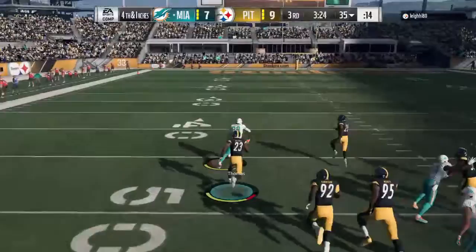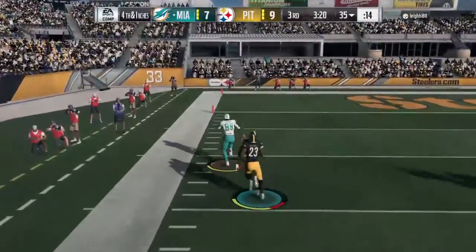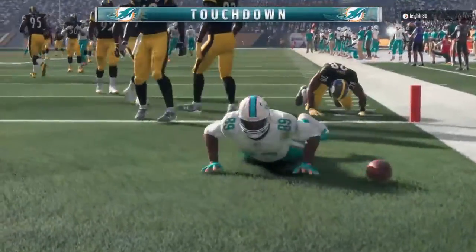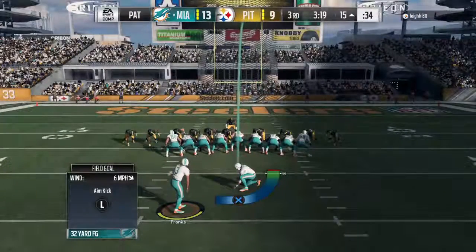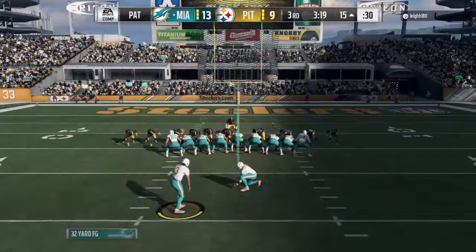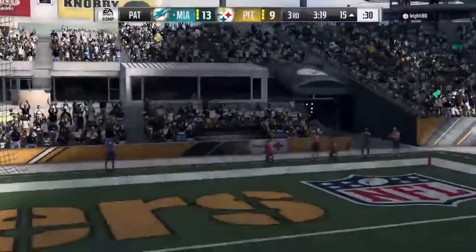Fourth down. And he finds Julius Thomas. The 30, the 20, 10, and all the way in for a Miami touchdown. Julius Thomas, 65 yards. And the Dolphins are in for 6. Big fourth down conversion for the score, and the defense, that is a tough pill to swallow.